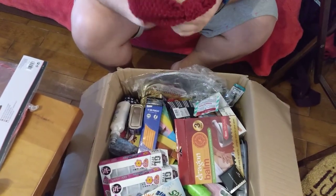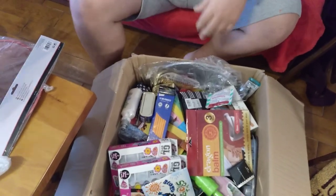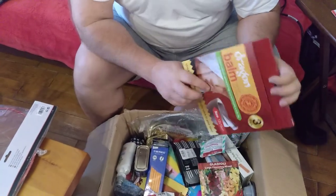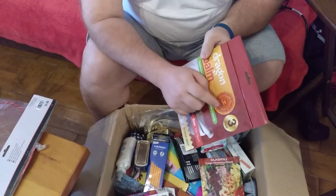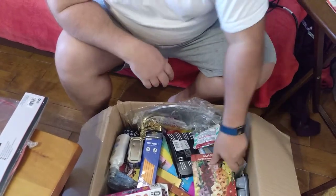Okay. Like an old woman, you know, with it. Oh, dragon balm for your back. Now, I wonder if it's actually got tiger balm in there. It's got tiger balm in, because that's their old logo for tiger balm, isn't it? So that'd be quite good, actually, because tiger balm's pretty good.